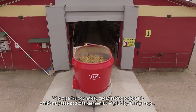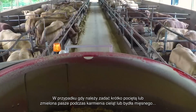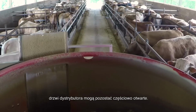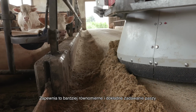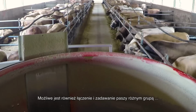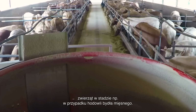When only well-cut or short particles of feed need to be distributed, for example when feeding calves or beef stock, the door can be partially opened. This ensures a more even and accurate distribution of the feed. It's also possible to combine several groups into one feed distribution, for example when feeding multiple pens on a beef farm.